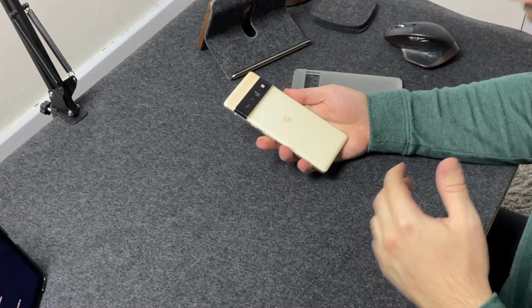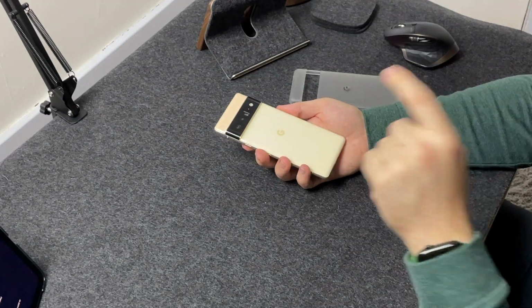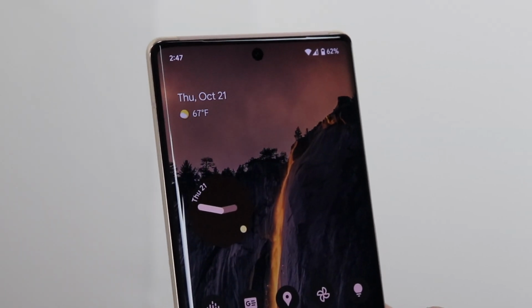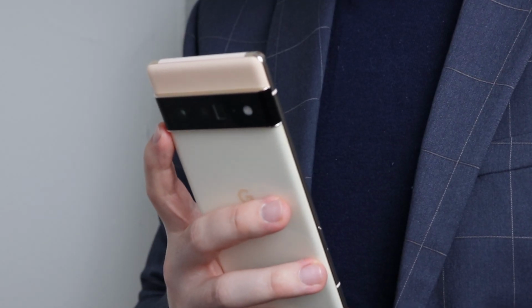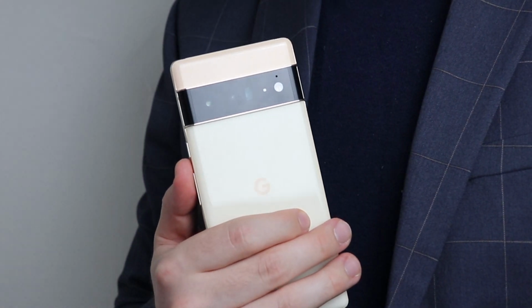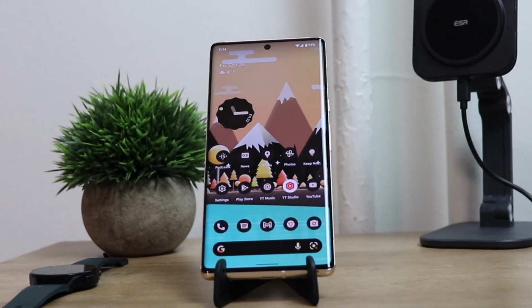But $899. For what you're getting, a premium build, software is amazing, cameras are awesome. It's a premium flagship with all the features. Everything about this device is just screaming premium. Like, Google has finally done it. I think they've finally done it, as well as with their inbuilt Google Tensor chip. This is it. And for $899, they are undercutting the competition.